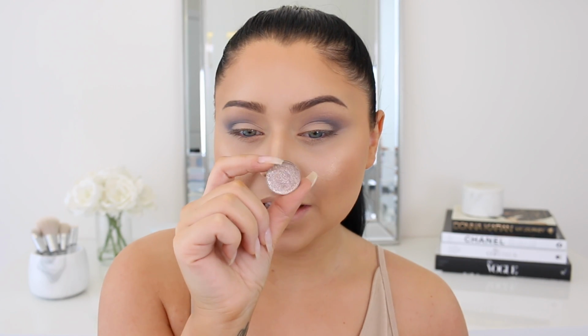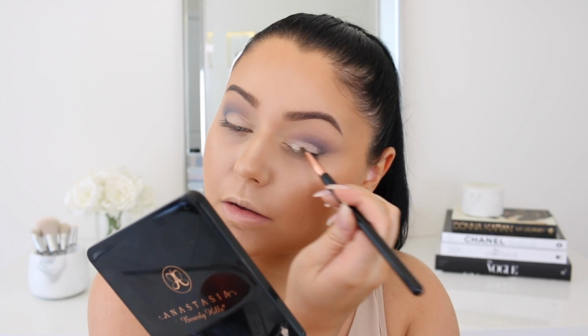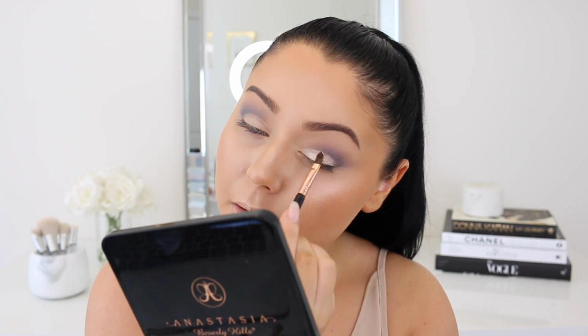So now I'm going to take the Urban Decay Midnight Cowboy Rides Again eyeshadow. This is really old, but I do believe they have an updated version. And I think it's a different name, or it might be a similar name. Either way, I will try to find it and link it down below for you guys. It's a really beautiful sparkly warm silver.